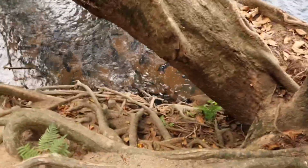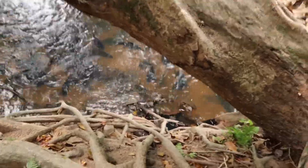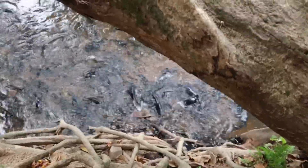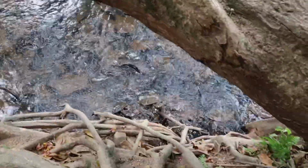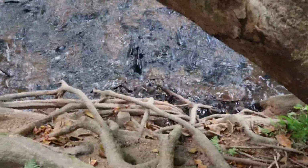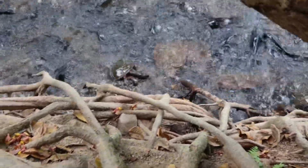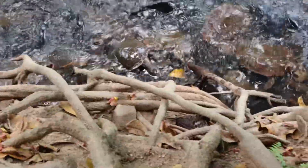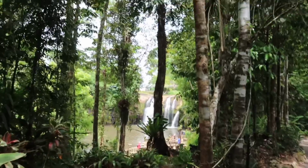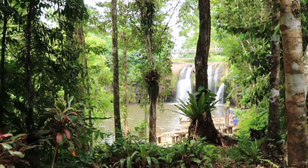Look at all the turtles. Give them the ball. Wow. Mahina kinain sa isda. Oh, daming turtles. Kawawa. Tago na. Look, the fish are trying to get on top of the table. Makita mo yung waterfalls dito, guys. Ayan. Ang ganda.